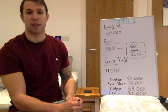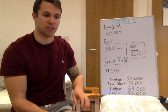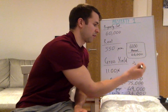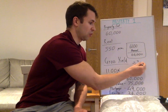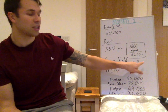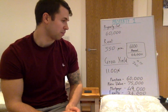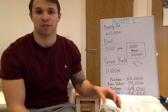Now, my mortgage payment each month is £340. So I haven't actually got that on here, so I'll quickly put that there. £340, and my rental income is £475 after that fee. So as you can see, there is a pretty good gap there between the mortgage payment and the rental income. Quick maths, about £130.